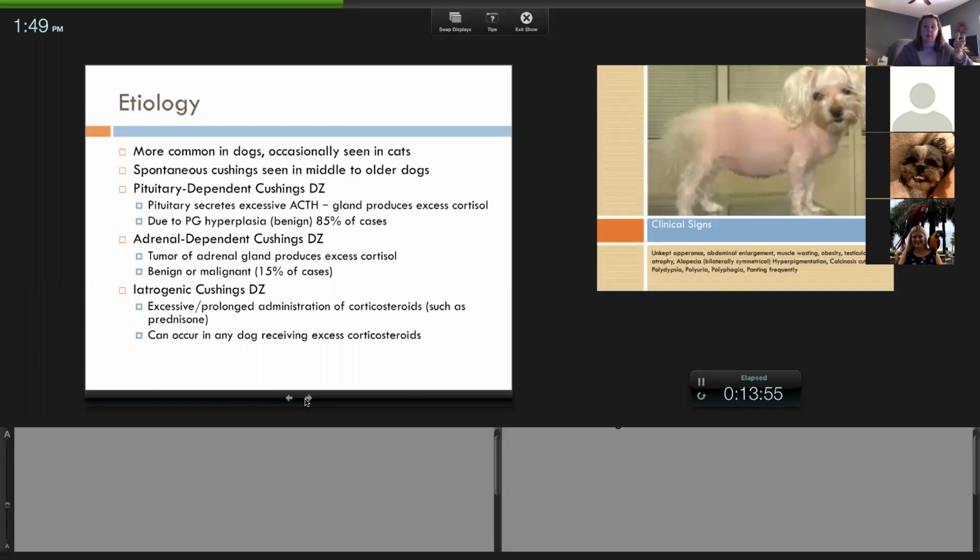It is more common in dogs than cats. It can be in cats, but it's seen more in dogs. And spontaneous Cushing's occurs in middle-aged to older dogs. So it's not a young dog disease. It's around middle-aged to a little bit older, depending on their breed.